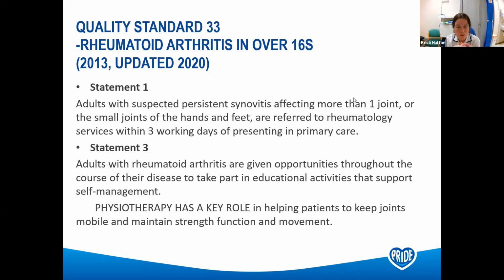So the standard from the rheumatoid arthritis side of things, statement 1 suggests that adults with suspected persistent synovitis affecting more than one joint or the small joints of the hands and feet are referred to rheumatology services within 3 working days of presenting in primary care. And statement 3 suggests that adults with rheumatoid arthritis are given opportunities throughout the course of their disease to take part in educational activities that support self-management. So here, physio has a key role in helping patients to keep joints mobile and maintain strength, function, and movement.